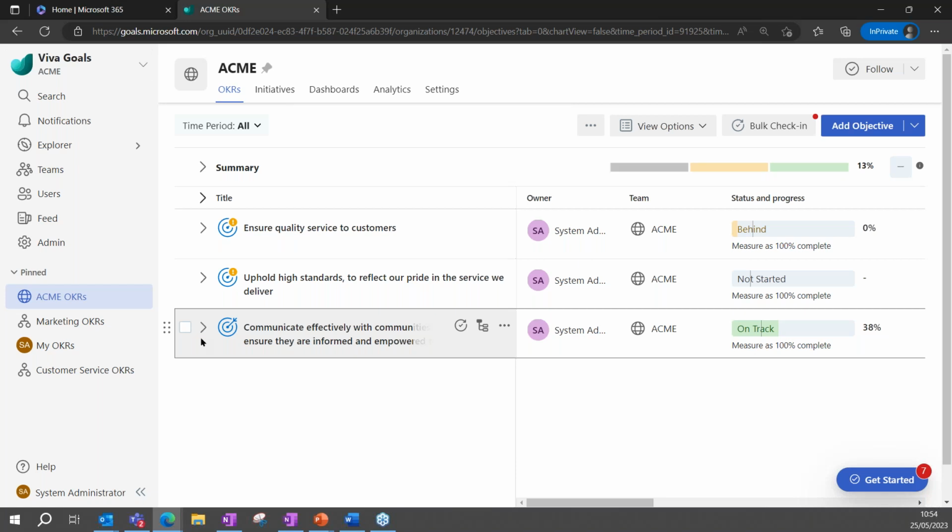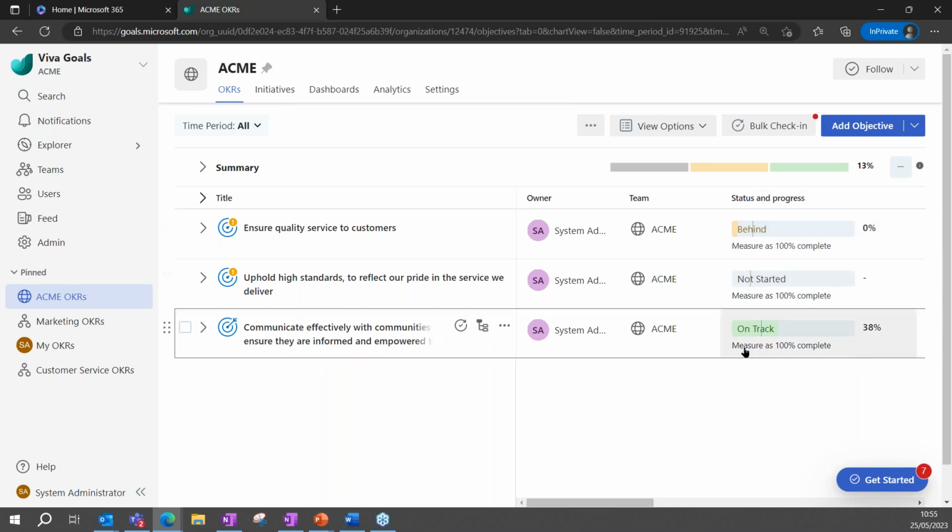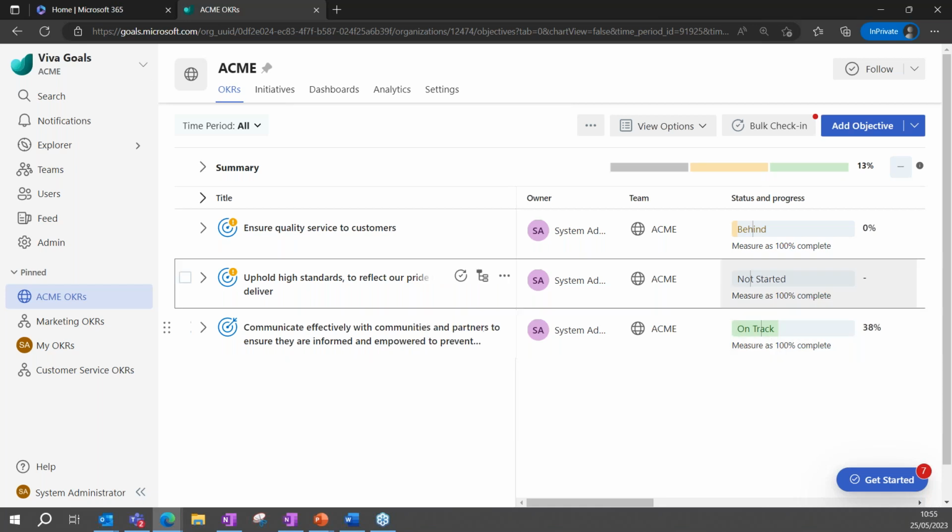A bit of information I have about these objectives: I've got what the objective is, I've got the owner of the objective, and I've got the team. So this is telling me my organization is called Acme. I've been very creative with my naming convention, but my organization is called Acme. And in here, I can see this is an organizational level objective. I can see the status and the progress. I can see we're actually behind on this objective. I can see that we're on track for this objective. So I get a little bit of information at a high level.